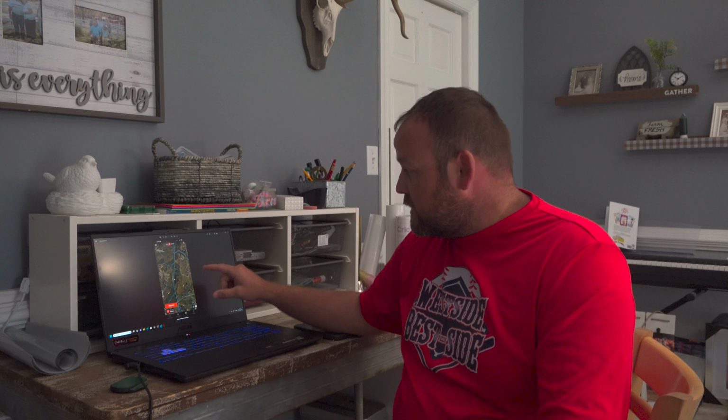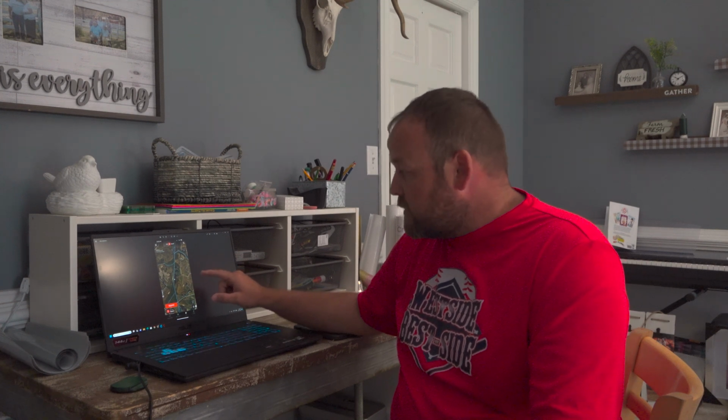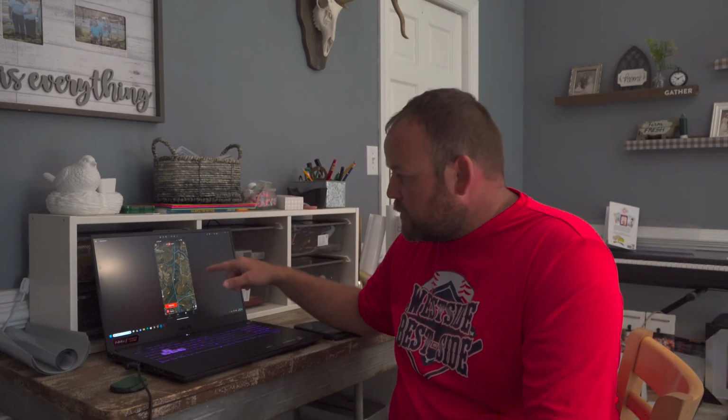So I have on the screen here a map. I'll upload it so you guys can see it right here. This is a random map. I found it on onX, took a screenshot of it, and put it on here. I just wanted to go over in a little more detail what I see on these maps for pinch points and funnels, just to give you guys an idea.